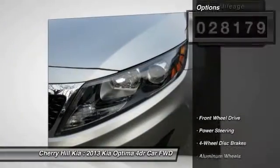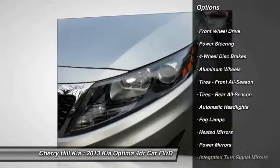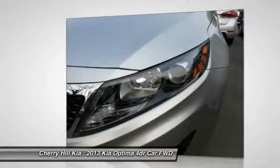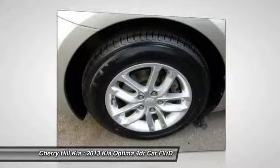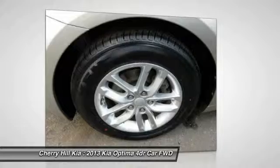Here are some of this vehicle's great options: stability control, traction control, anti-lock braking system, keyless entry, steering wheel audio controls, Bluetooth, adjustable steering wheel, power steering, driver airbag, cruise control. This beauty will make even your house keys jealous. Drive it today.